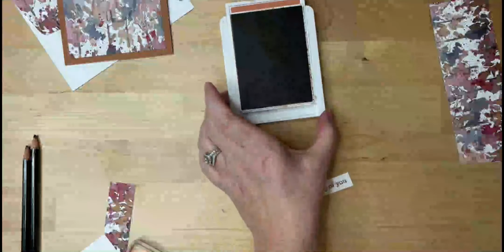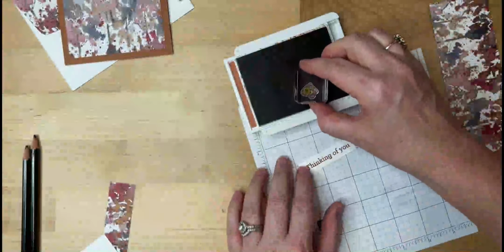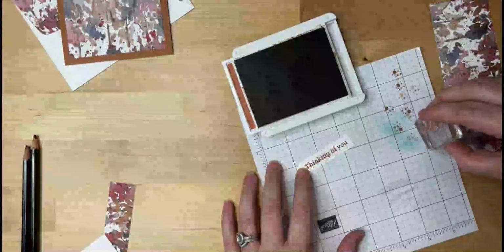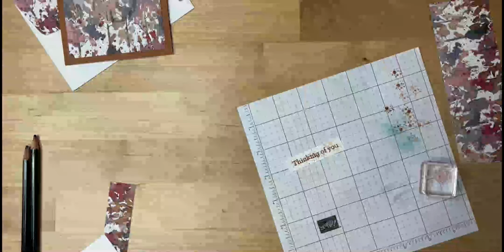And then we're going to do a little bit of detail stamping. So what I've got is this little splatter, and I'm going to stamp off twice and then give some texture on this. Turn it in different directions. Rotate your hand. So then you have just a little bit of texture on there, but it's not too much. Doesn't take away from the sentiment.